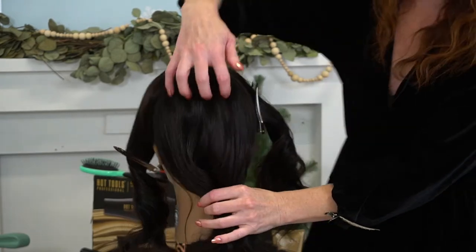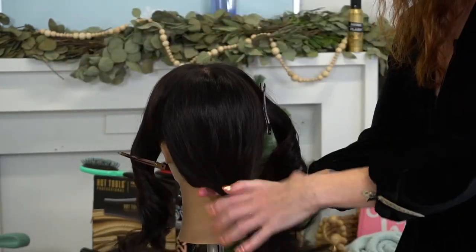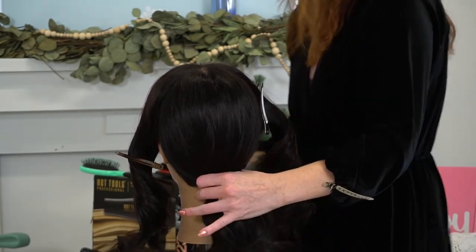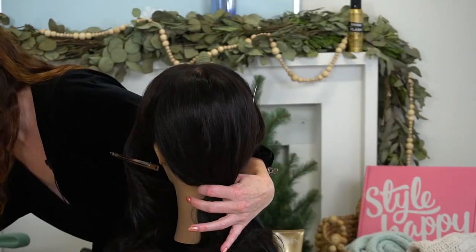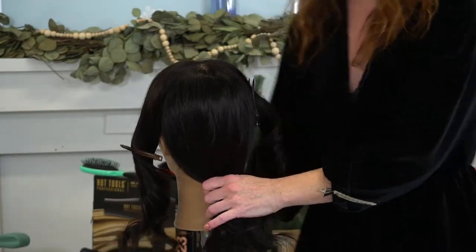So we have our natural texture in here and I'm just going to have a little bit of fun with this. I'm really going to play around with it. I'm just going to grab an elastic. This time I'm going to use it straight up because I don't mind if it's loose. I'm not looking for a super sleek look.